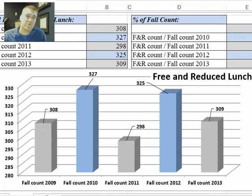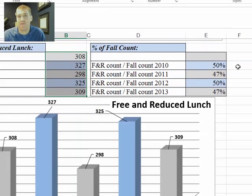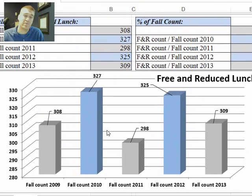So as we move down to this section, this is the free and reduced lunch counts. Again, these are from CEPI. It's a different search area than the one I just showed you, but it's in the same general location. And then as we come over here, we have our free and reduced lunch count percentages. So this takes the free and reduced lunch count and then makes it a percentage of the total fall count. So there's the percentages, and then down here we have the trends in the free and reduced lunch count.